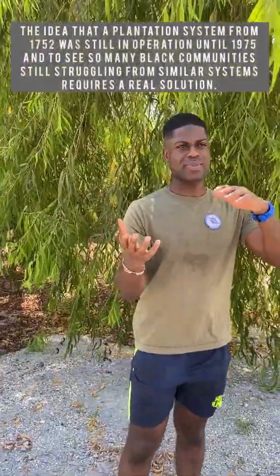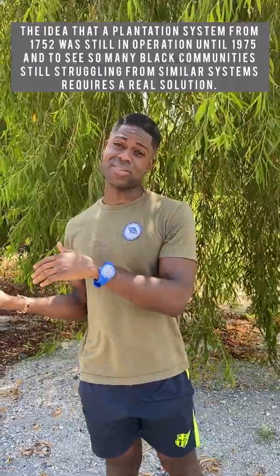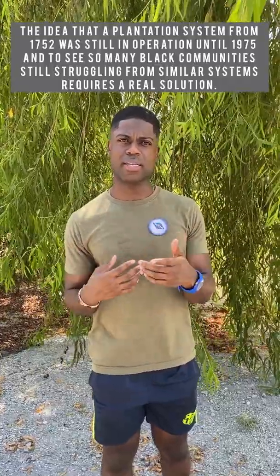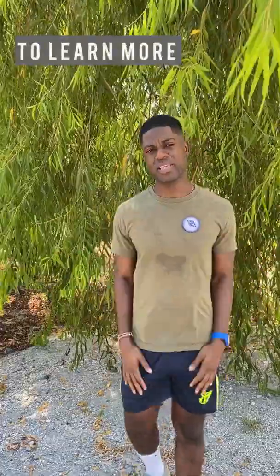So I think, at least for me as a historian, it's interesting to see these cycles of oppression. The idea that something from the 18th century was still here till 1975, and to see how the people who worked here responded, and see how communities are now still struggling. It's all very interesting. Lots to think about.